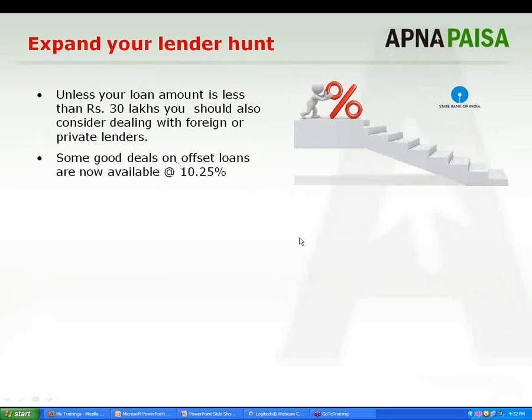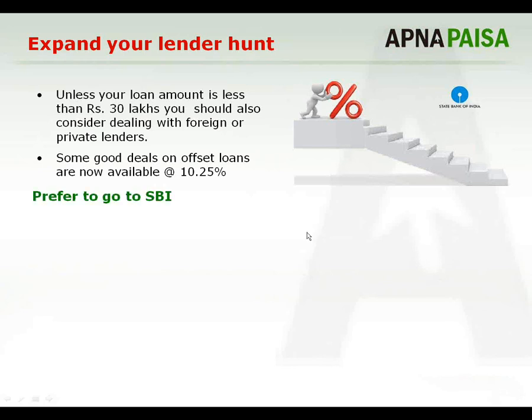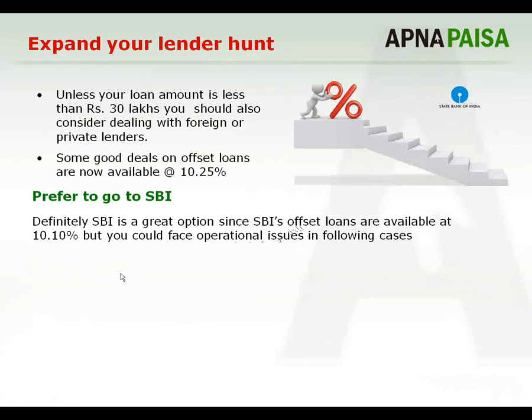Moving on, I think there are some excellent deals available on offset loans today. They are available at 10.25%. In fact, State Bank is available at 10.10% for loans above 30 lakhs and up to 2 crores. A lot of customers prefer SBI, and correctly so, because it is one of the cheapest that is available. It is the cheapest, in fact, currently today, where you get offset loans at 10.10% for loans between 30 lakhs and 2 crores. So definitely SBI should be on your consideration set, but you could face operational issues in certain cases.